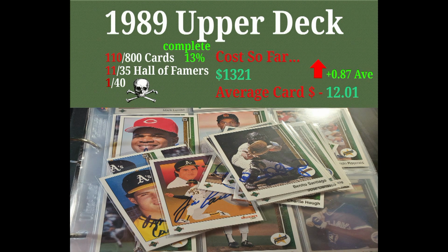Charlie Hayes, Dickie Thon, Al Leiter. Man, Al Leiter's going to be tough. He doesn't sign much. At least he's alive. I mean, as long as they're alive, I've got a chance, right?